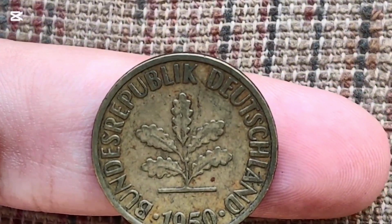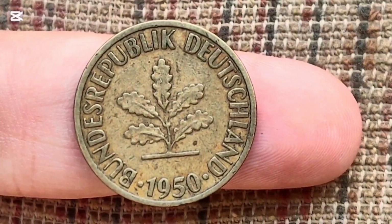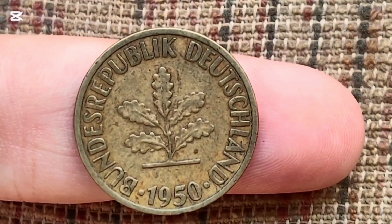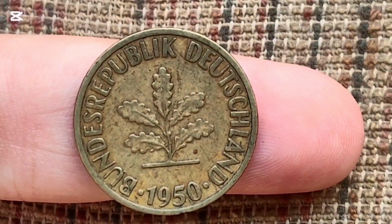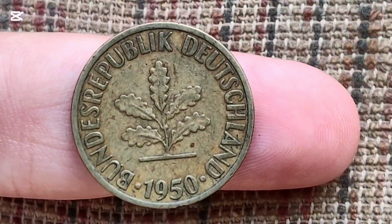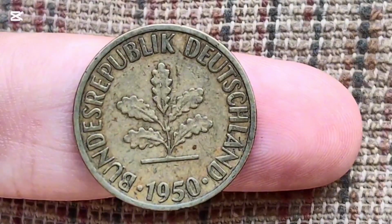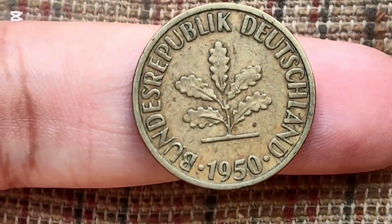But here's the exciting part. If you have one of the rarer versions, like the mint mark, collectors have paid hundreds of dollars for them in good condition. Market demand for coins like these has grown as more collectors recognize their historical significance. Auctions and online marketplaces are the best places to check current prices.